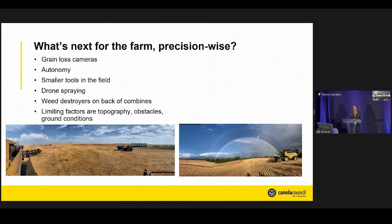Weed destroyers on the back of our combines. Again, that residue management piece cannot be talked about enough. We need to make sure that that is taken care of. But again, just the fact that our limiting factors are topography, obstacles, and ground conditions. For us in our northern climate, dealing with recently broken land and recently switched over land, those are going to provide quite a challenge for us.